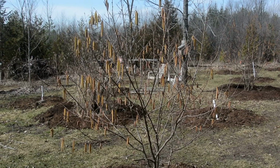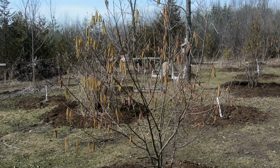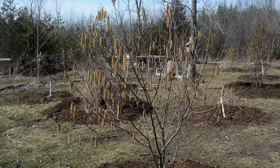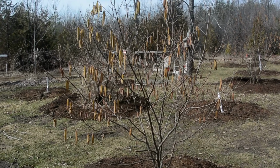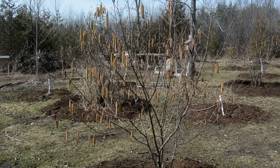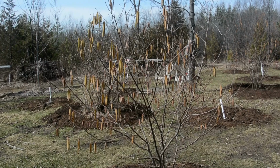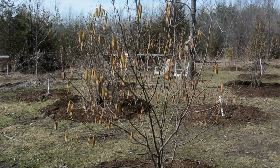This is a northern variety, and what I've discovered is the northern ones can tolerate the cooler weather and will produce pollen, whereas some of the warmer varieties, which I have some of, they'll wait till later, or else their catkins dry out in the winter and don't produce pollen at all. Anyway, I'm quite happy about this.